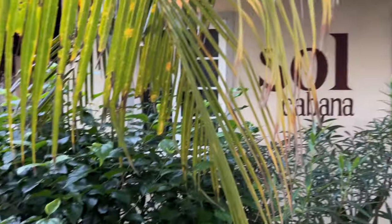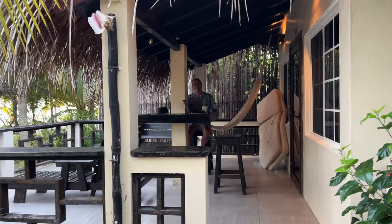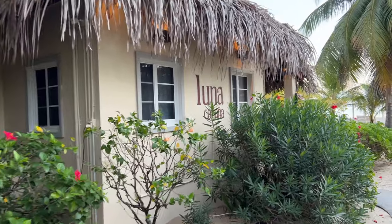Here's the room we're staying in this time. There I am now. There you are. It's a nice little spot. It's worked out handy for raining times, so we can still be outside. And that's the Luna Cottage.